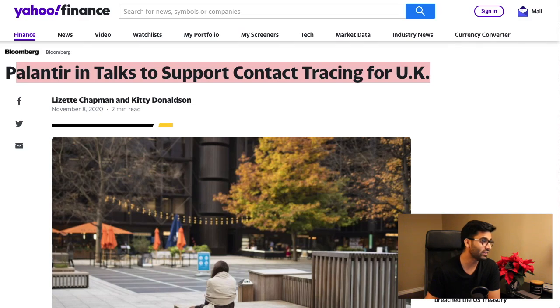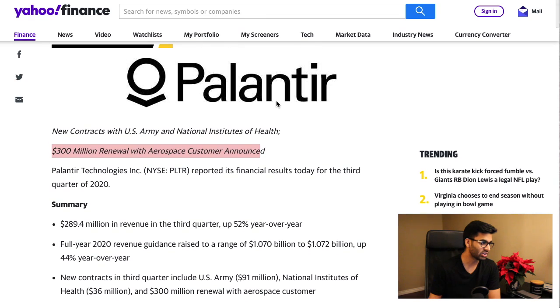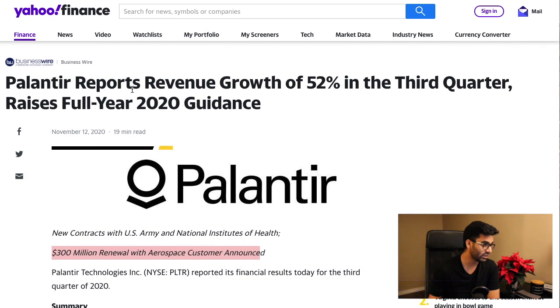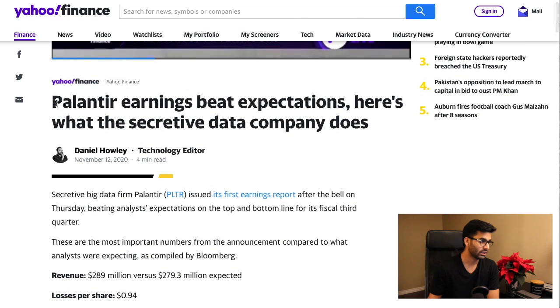On November 8th, Palantir was in talks to support contact tracing for UK, and we see the slight increase in the company's stock price. However, another jump, which is right here, was marked by one key event. This event was the $300 million renewal with an aerospace customer. This is also when Palantir reported its revenue growth of 52% in the third quarter. Clearly, Palantir's earnings beat expectations that day.